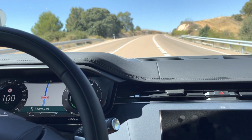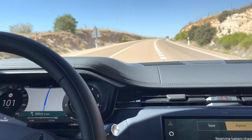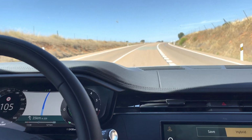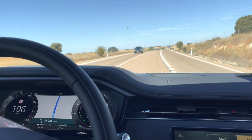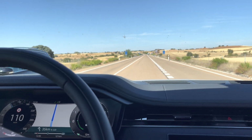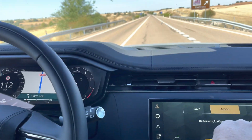I think this is like an 8-speed or something. Who cares? It's gas. Wow. But overall, I have to say, not a bad ride. They made us actually ride the gas version a little bit earlier, and that wasn't the worst gas version I've ever seen in my life.